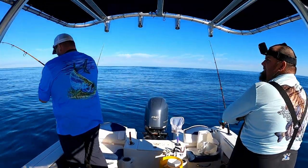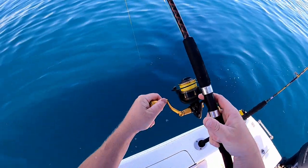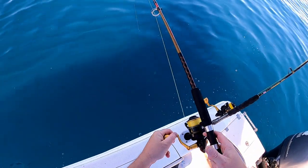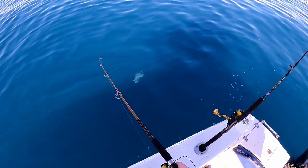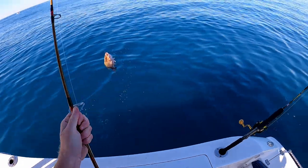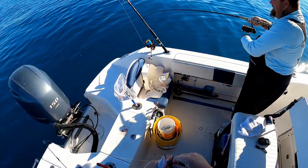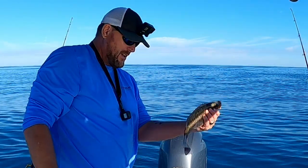Yep, hooked up. He's decent. This one's decent. Yeah, this side's okay. Come on, lane. And... No. Oh, mangrove. Nice mangrove. I got him good. Yeah, there we go. That's a nice mangrove. Holy crap. Sometimes you just gotta make a short little move and then, yeah.